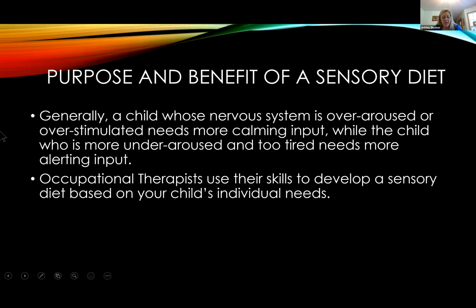So what is the purpose and benefit of a sensory diet? Generally, a child whose nervous system is over-aroused or overstimulated, they're going to need more calming input. And we're going to talk about what that might look like in a little bit. Whereas a child who might be more under-aroused, understimulated, might have a look of being too tired, they're going to need more alerting input to give them that just right level of being able to focus or attend. That's where your OTs come in, because they use their skills and their expertise to be able to develop that sensory diet that's based on your child's individual needs.